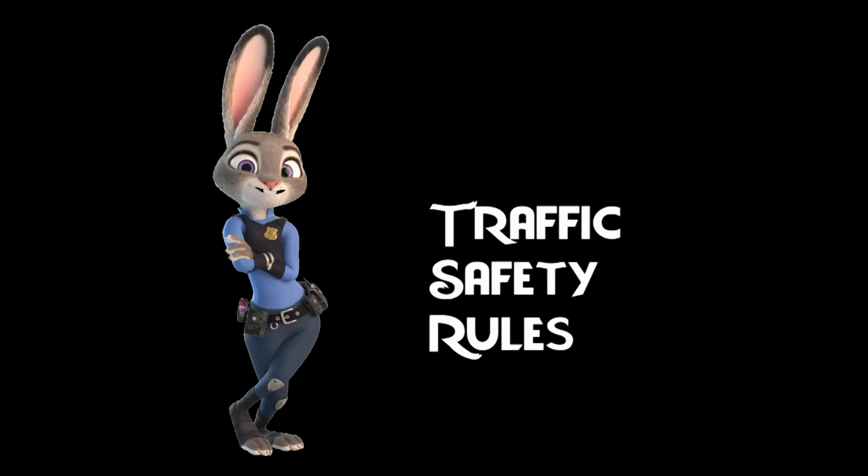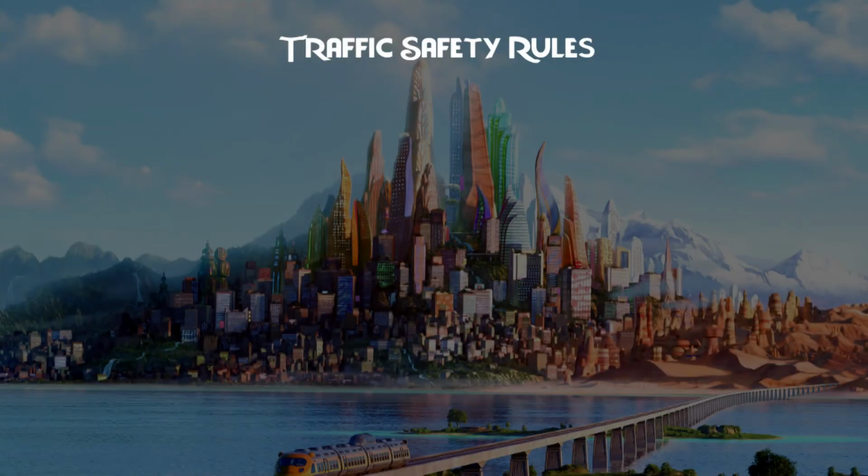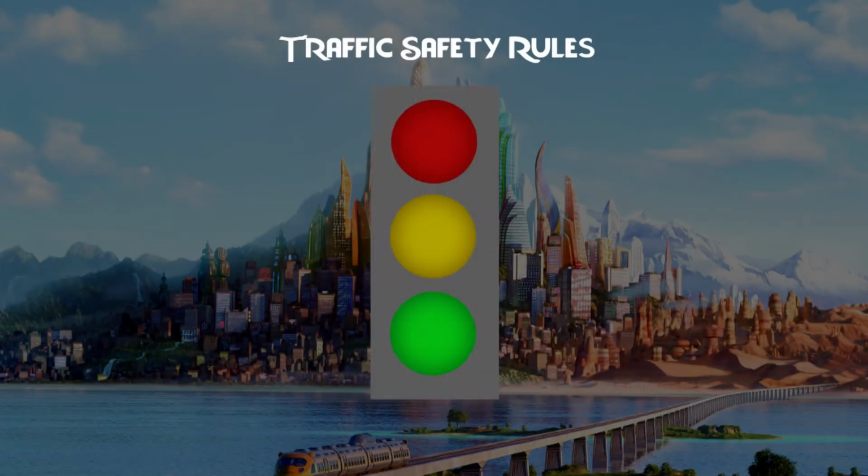How to follow traffic safety rules. Can you consider why a traffic light has 3 colors? It consists of red, yellow, and green. Red lets you stop all the vehicles. Yellow lets you be ready. And green lets you get going.